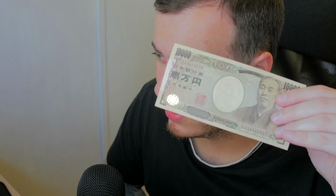So there we have it. The 3 bills. Let's bring this focus back to me. There we go. I'm back. So, which of these 3 was your favorite? Was it the 1,000 yen note, very blue from a distance? Was it the 5,000 yen note, which appears very purple? Or was it the 10,000 yen note? This one has kind of a neutral coloring. Let me know which one you think is the nicest looking.